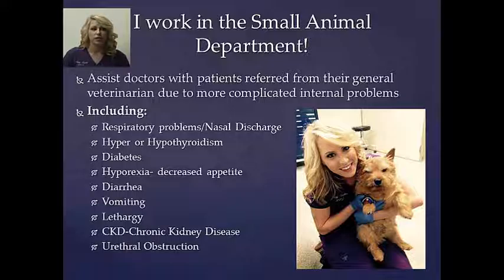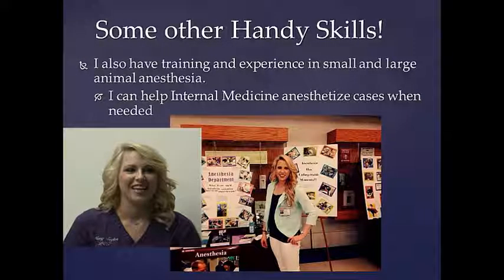And so what internal medicine does is we see a lot of respiratory problems and nasal discharge, hypothyroidism, diabetes. You see a lot of diarrhea, vomiting, lethargy. CKD, these are all very in-depth problems that take a lot of different diagnostics or even procedures to help cure these animals or at least make them more comfortable.